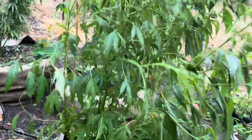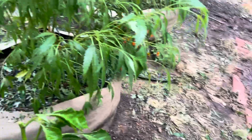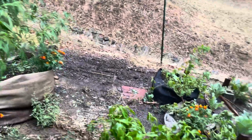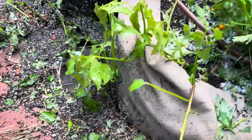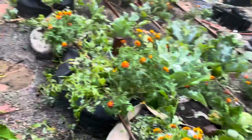The cannabis is leaning, still wet, and lower branches are bending pretty hard, might be broken. The sweet potatoes are obliterated. I mean, those plants are literally shredded by the hail.